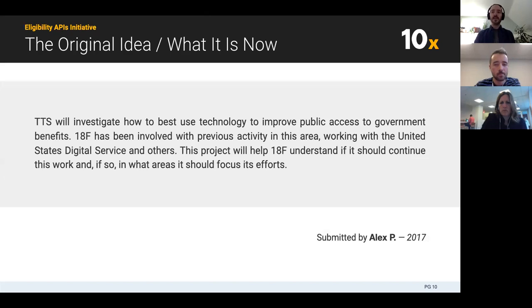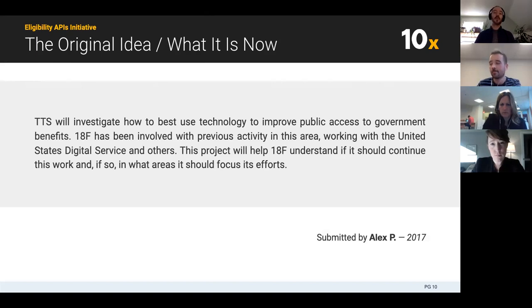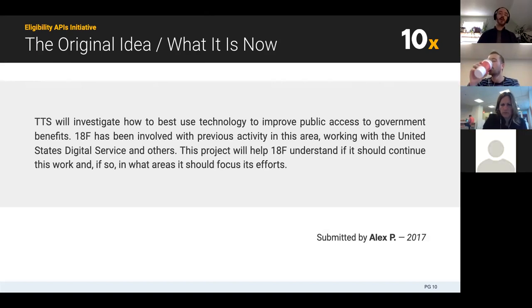So next slide here. You can see the initial idea in this format here. This was submitted a little bit before 10x's current format for pitches, so it's a little bit longer. But basically the idea was to investigate how to best use technology to improve public access to government benefits. And that can mean a lot of different things. This was originally submitted by Alex Pandel, one of the co-founders of 18F's human services portfolio. And a lot of the work on this project was undertaken also by Ed Mullen, who's also a co-founder on the human services portfolio, worked on the eligibility project up until his term out very recently. So we're carrying that work forward right now.